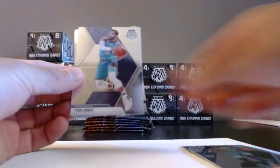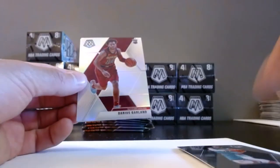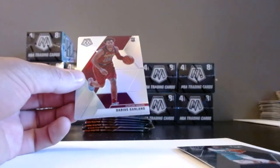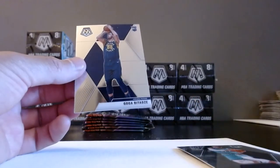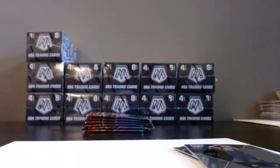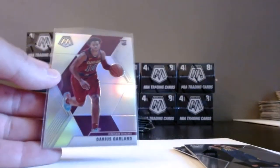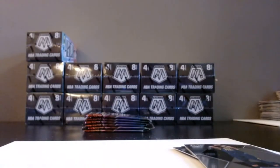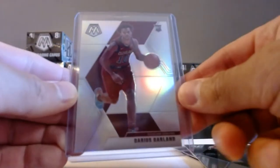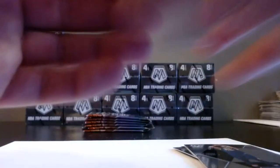Jaylen Brown, we have a Jones, and we have a Silver Darius Garland for the Cavs, and we have a Goga for the Pacers. Wow, the Cavs are killing it today. Silver Wave, LeBron, silvers. There you go, Cavs.